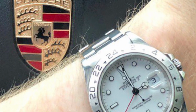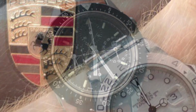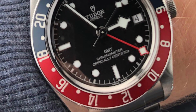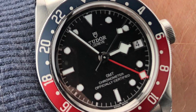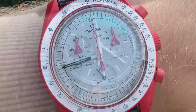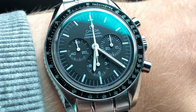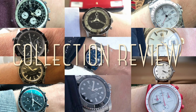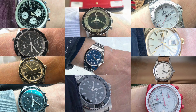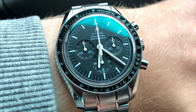So Mr. H always loved staring at his dad's GMT Masters and Speedmasters and dreamed to have such watches in his own collection one day. And when he passed his high school exam there in Switzerland, he was gifted by his dad a 2006 Speedy Pro. What a great way to start your journey.